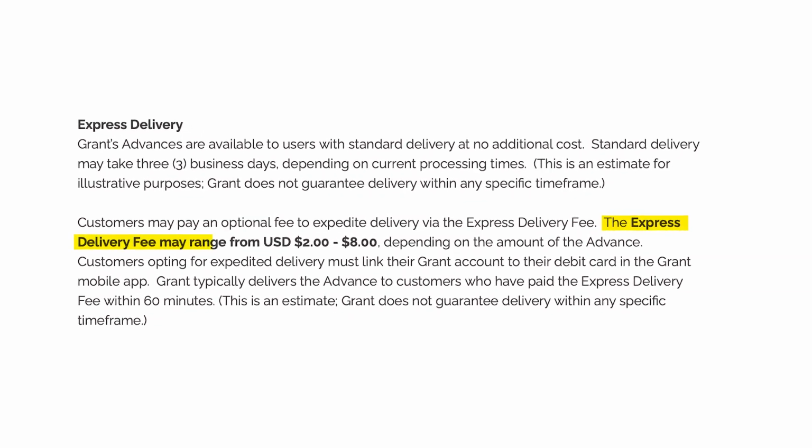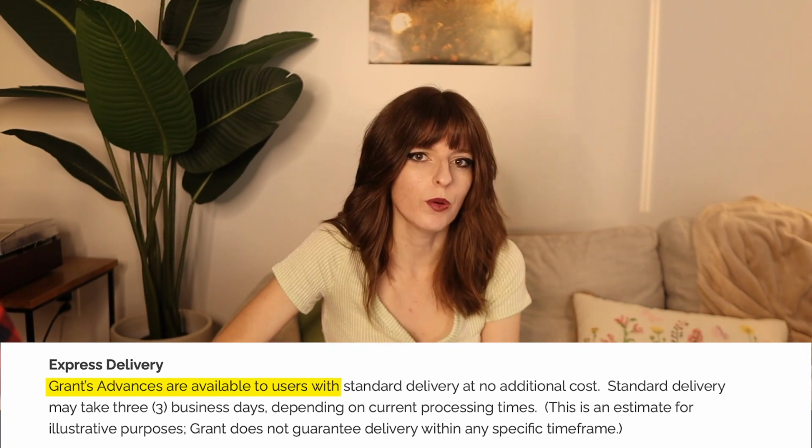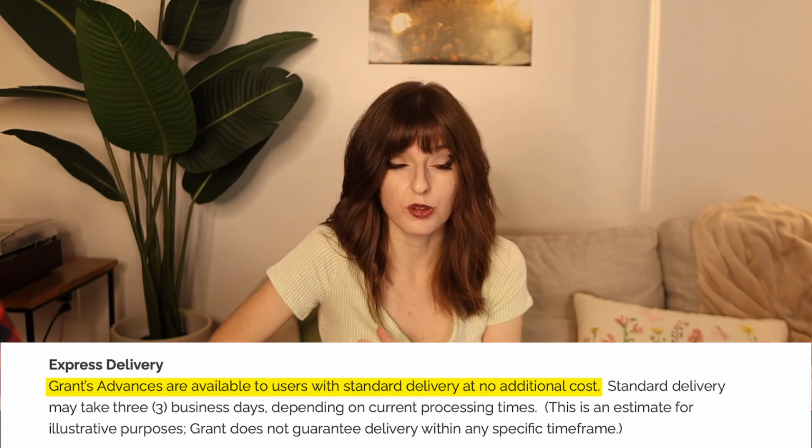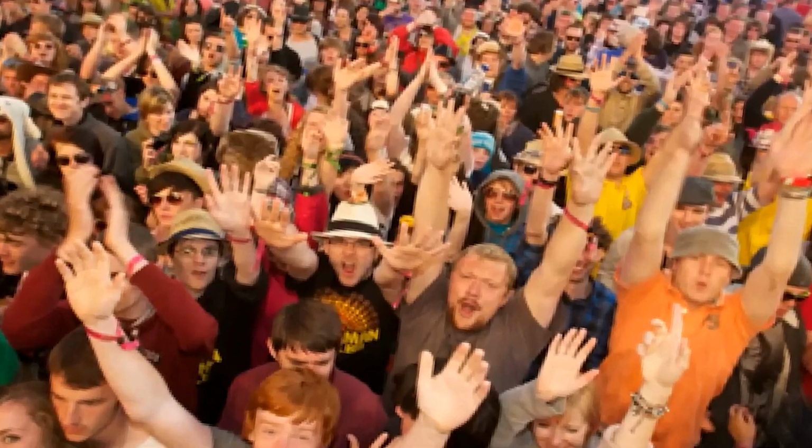Now, there is also a $2 to $8 express fee, which is not mentioned on the website, but will show up in the app when you try to take out an advance. Standard delivery has no express fee, and there's also no interest and no late fees. So far, if you manage to waive that subscription fee, then you can basically use this cash advance app with no extra costs, which is good.